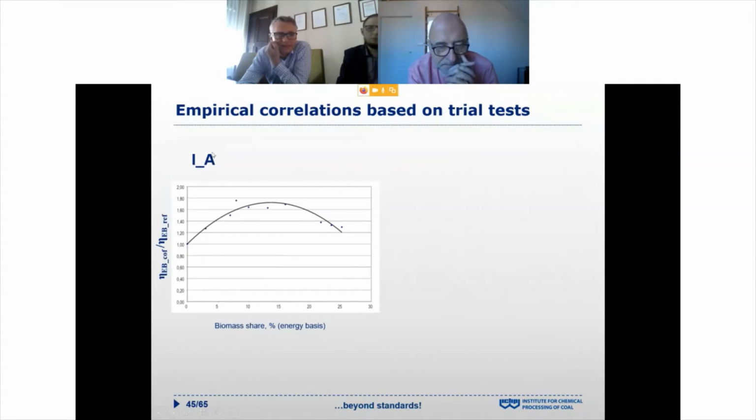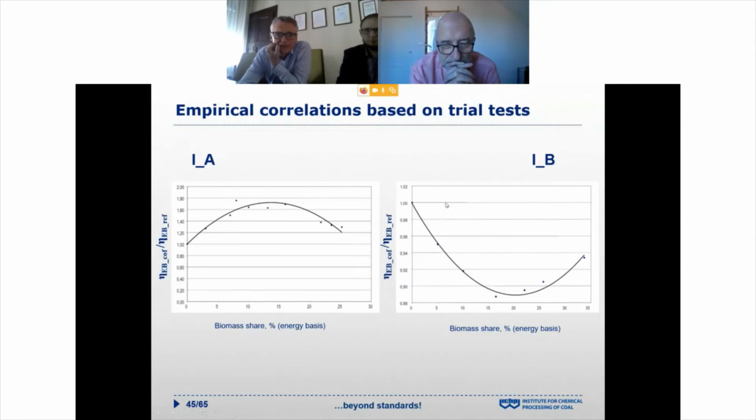So first, we take scenario 1A, where we combust the biomass with the hard coal, and scenario 1B, where we combust the biomass with the lignite, and we take a deep look into the efficiency of the boiler. The situation is, I would say, opposite in these two cases. On the horizontal lines, you can see the biomass share, but this time it's not the mass share, it's the energy share. I will later show how to recalculate the energy share into mass share or the other way around. So we have the biomass share in the fuel blend.